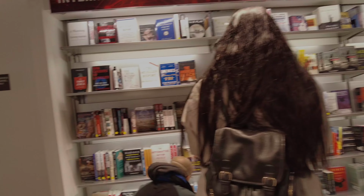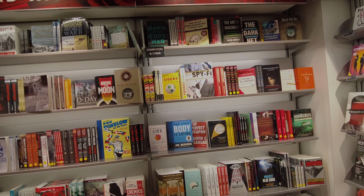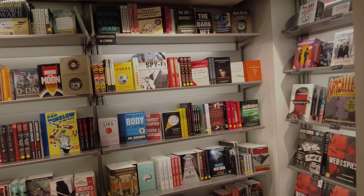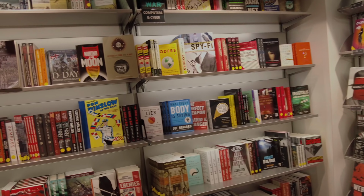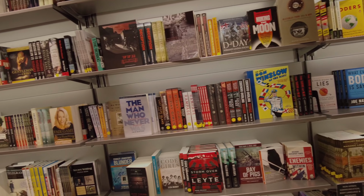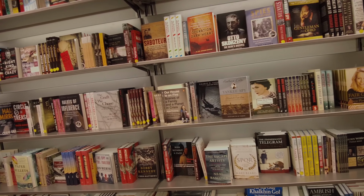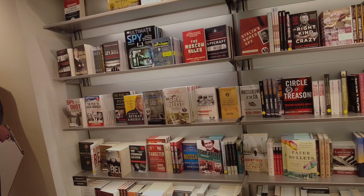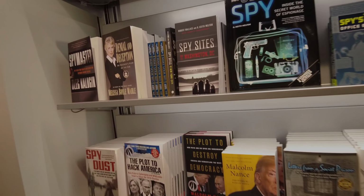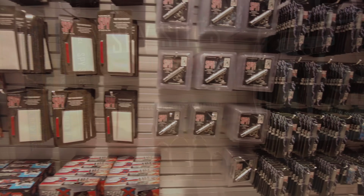But then over on this whole wall was just all pure intelligence books. Stuff on cybersecurity, stuff on physical espionage, stuff on human intelligence. If the CIA had a bookstore, they would have this bookstore. The stuff here was just amazing. You can get some really cool books, including this one right here. This is Spy Sites of Washington, D.C. This is a tour guide for spies in Washington.